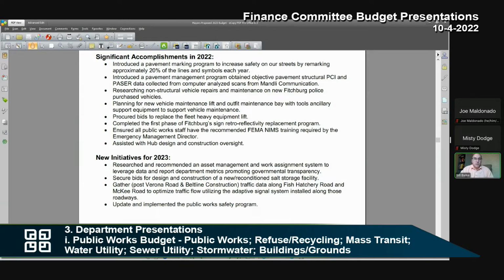So this year, we're looking to complete the first phase of the sign retroreflectivity program, which replaces about, I think it's 1/7 of our signs or 1/13 of our signs every year based upon a zone area. And then we're looking to increase our public works staff training for FEMA and NIMS training, emergency management, and coordinating that with the emergency management director. And then we're assisting with the hub phase 1 design, as well as the library chiller replacement.